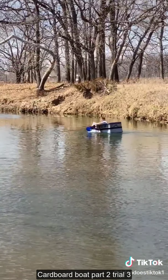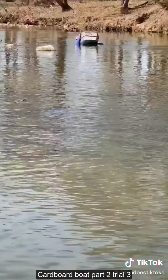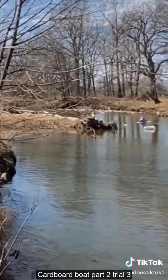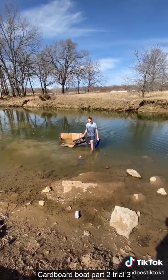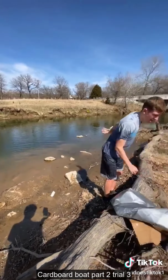Don't know when I met you, but I met you. I made it pretty far, but the water started to get in and I started to sink. It's sinking. It went under and it was pretty freezing. You know, my boat may have sank, but at the end of the day, I'd call this a success. I then dragged the boat up and took it home.